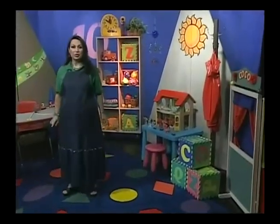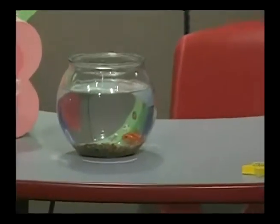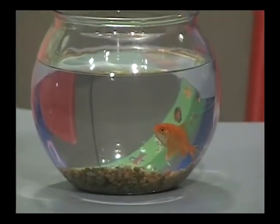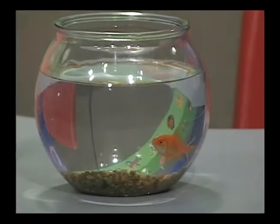Amigos, look around my classroom. Can you see anything that is gold, dorado? Look carefully. Meet my new pet, Quique. Es un pez dorado. He is a goldfish. I thought it would be fun to bring him with me today, since he is an animal that lives in el agua. Hola, Quique. Let's learn how to say dorado. Repeat after me.